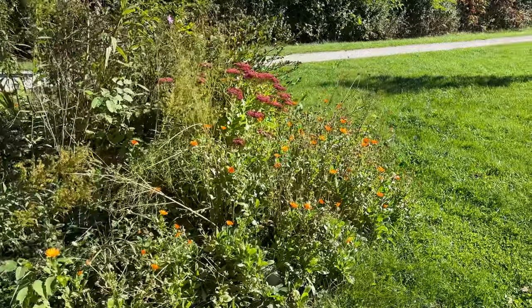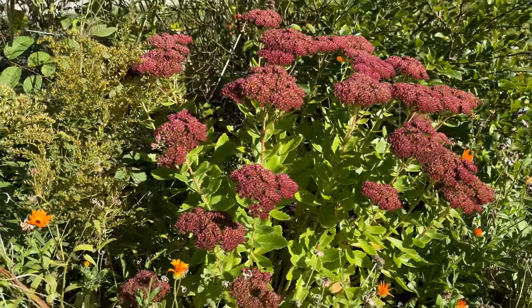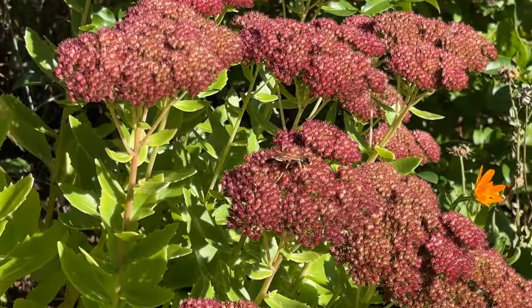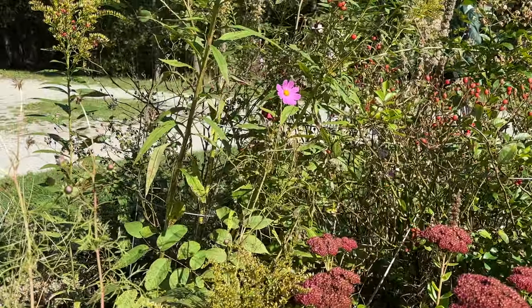Tiny little patch of flowers here, and you guys know I always stop for flowers. I think that's a type of sedum with an insect on it. Ooh. Berries. That is a cosmos.